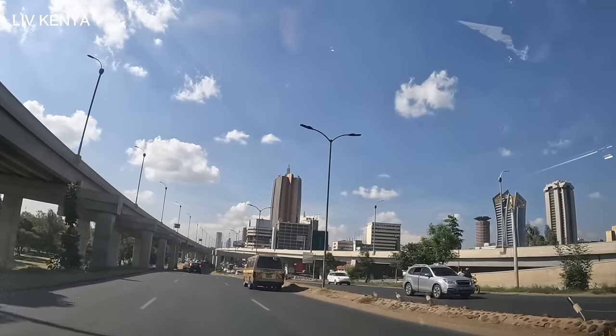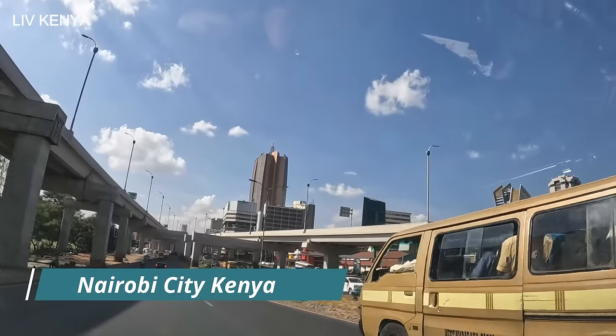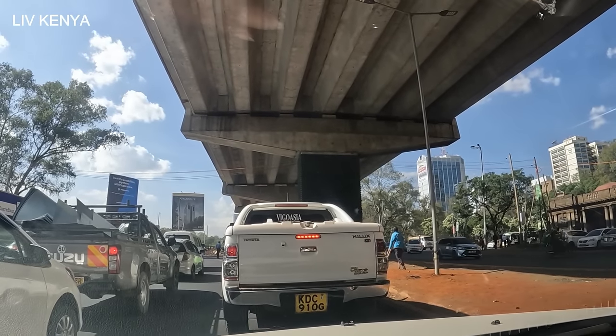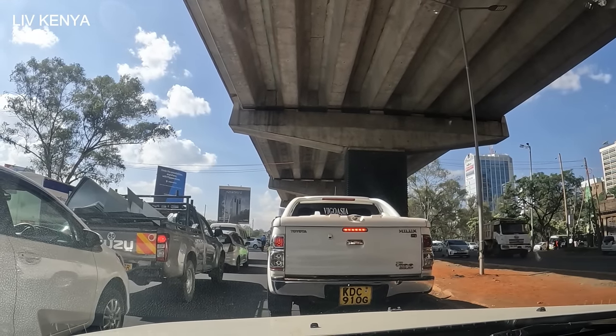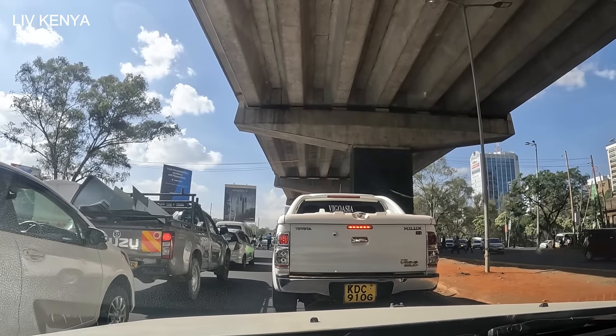So we begin our journey in Nairobi. Right now we are on Uhuru Highway. There's some jam, so if you've never watched any video from Kenya, or if you've never been to Kenya, just know we have jam. Traffic jam is a serious problem, especially in Nairobi.